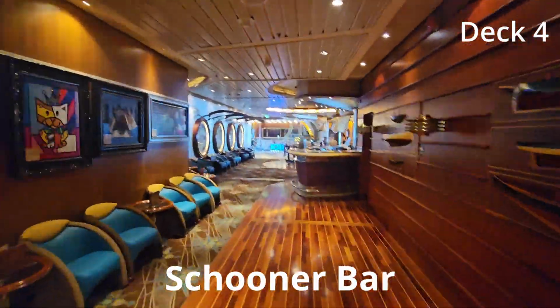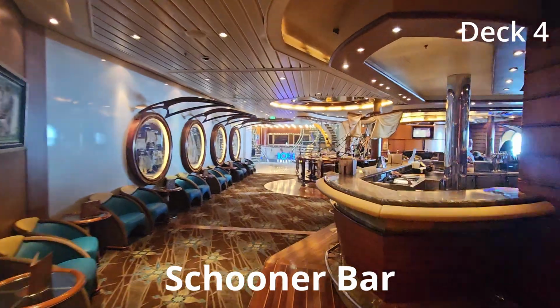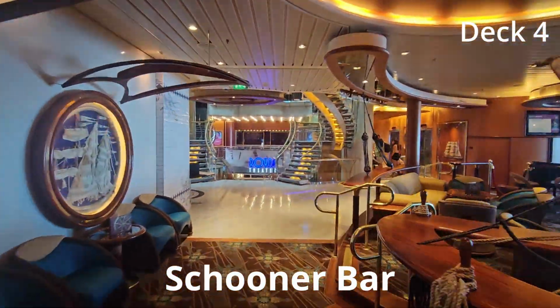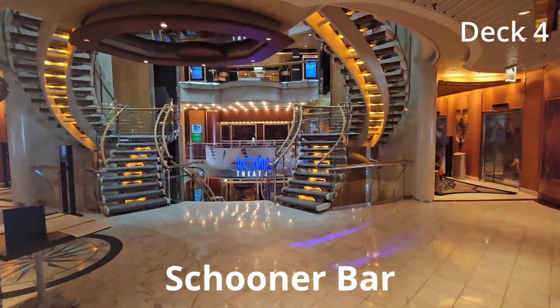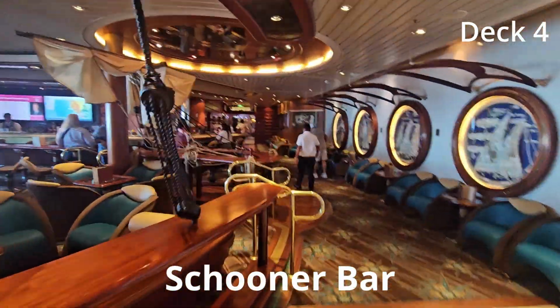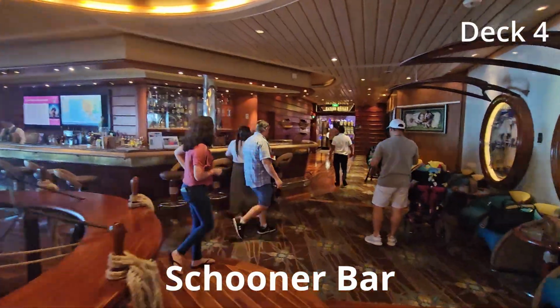If you go to the front of the ship on deck 4, it has the Schooner Bar, Hook Seafood, which is specialty dining, so there is an upcharge for that, and the top balcony level for the Royal Theater. I mentioned a few places where they have trivia on the ship, but almost always the Schooner Bar is going to be a place that they have trivia.